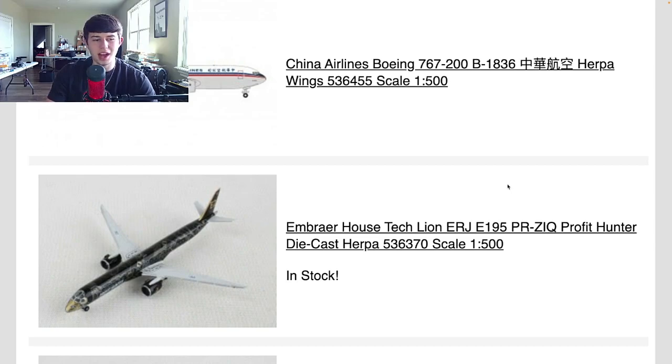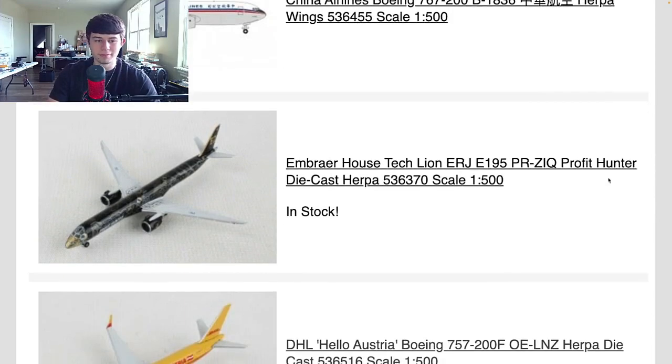This is E2. I wonder when we're going to get a 1-400 mold of this, but Herpa obviously is knocking out their 1-500, so looks really cool to say the least. Profit Hunter. There's not many airlines with this yet, but I know Porter's getting after it, and obviously these Tao ones like this one. So we'll see. PR-SIQ.